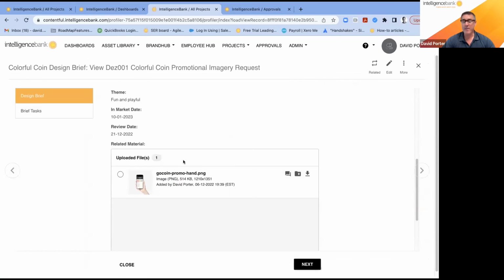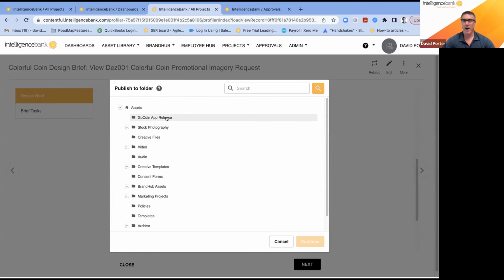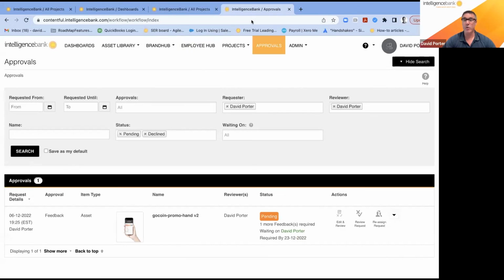Fantastic. Okay, from this same environment now, I want to publish this out to my DAM so it's available for use by the Contentful connector. In order to do that, all I need to do is directly from the record, select publish to folder. I can select the GoCoin app release folder, which has been created to manage all the assets associated with this promotion, and then continue. There is an approvals workflow that's placed on this particular folder that will have it go through a workflow, whether it's for the CMO to look at, for the creative manager to approve, for the compliance team, whoever is the necessary people that need to approve this. That is who it is going to route to.